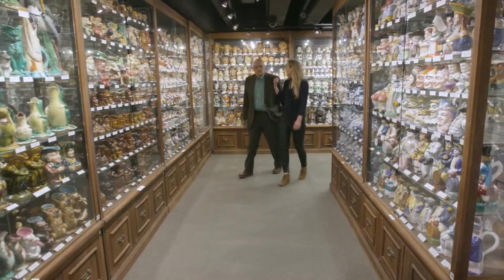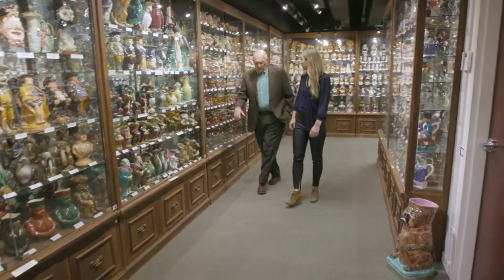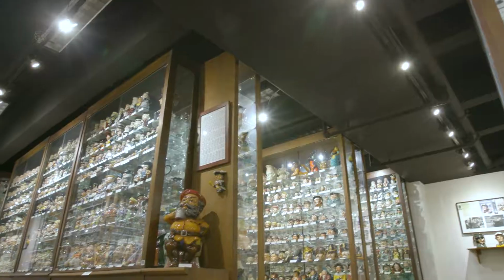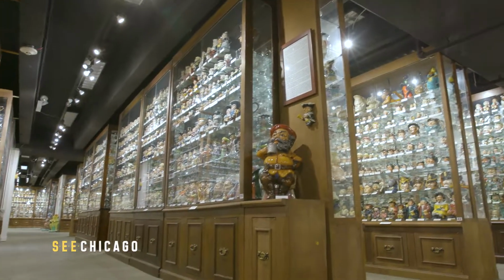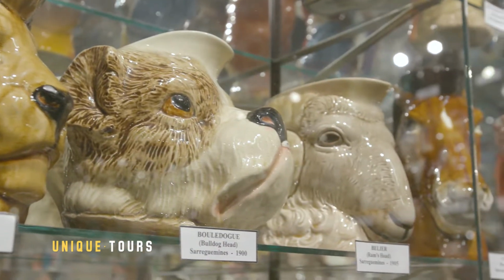So that area is the oldest one? That's the oldest yet, and the museum is chronologically set up, so we're walking now through 19th century, let's say. I think it is awesome that you have some jugs that are over 250 years old. You see presidents, you see animals, there's everything.